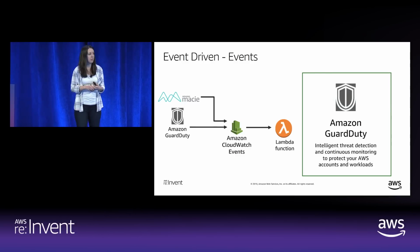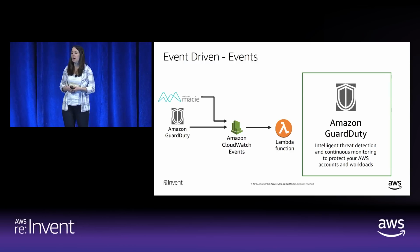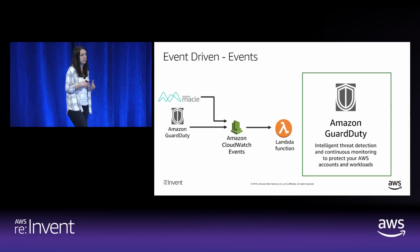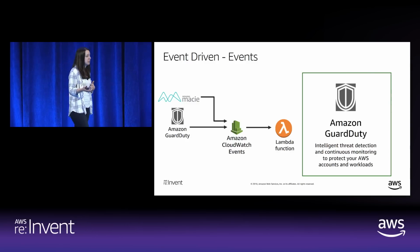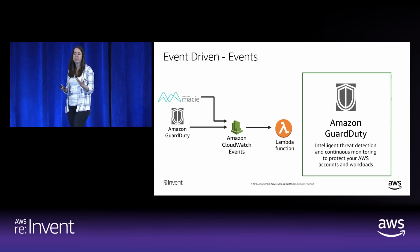And then second, we have Amazon GuardDuty. So Amazon GuardDuty is an amazing service. If you don't have it turned on in all of your accounts, you definitely should. And it combines VPC flow logs, CloudTrail logs, and DNS resolution logs, and sends those into machine learning models in order to understand what anomalous behavior and patterns are looking like for your account.